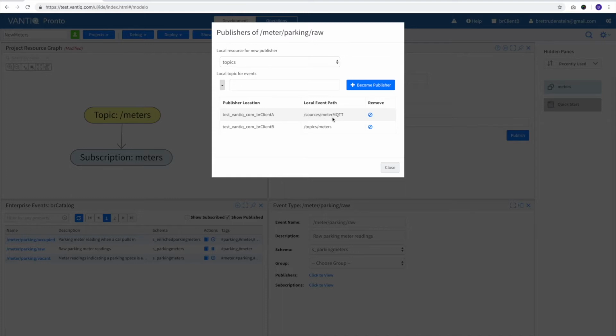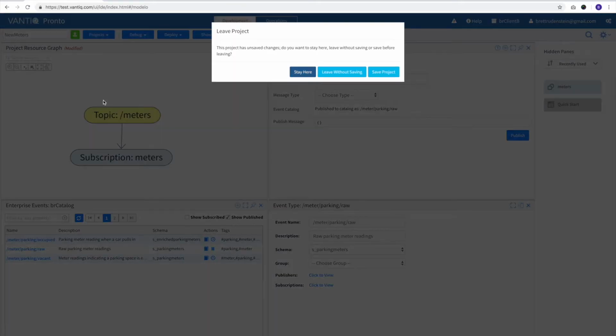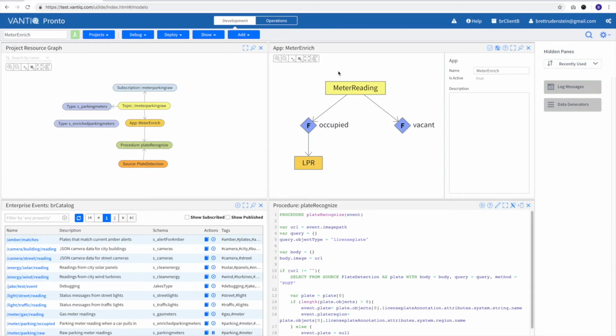So Pronto is acting as a broker of brokers in this regard and consolidating all of these like messages, which could be coming from many different sources, like Kafka, AMQP, all into a single enterprise event that any interested party with permissions can access. Let's make the events more usable by enriching the data using Pronto's filtering, transformation, and contextualization features.